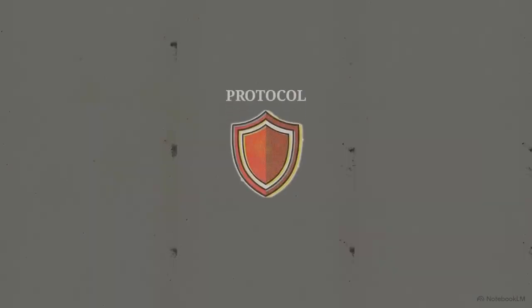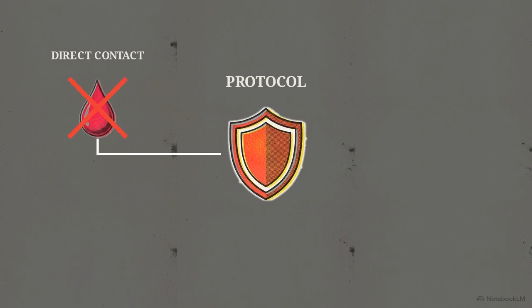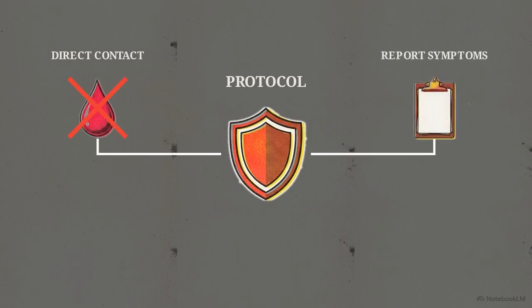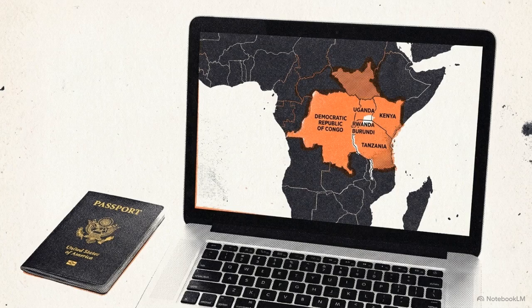Let's review your completed protocol. You now know the virus spreads only through direct contact with bodily fluids. You have the exact list of symptoms to self-report at borders, and you have the strict hygiene and dietary rules necessary to avoid exposure. Before booking any future international flights, always check the official government travel advisories, specifically for East and Central Africa.